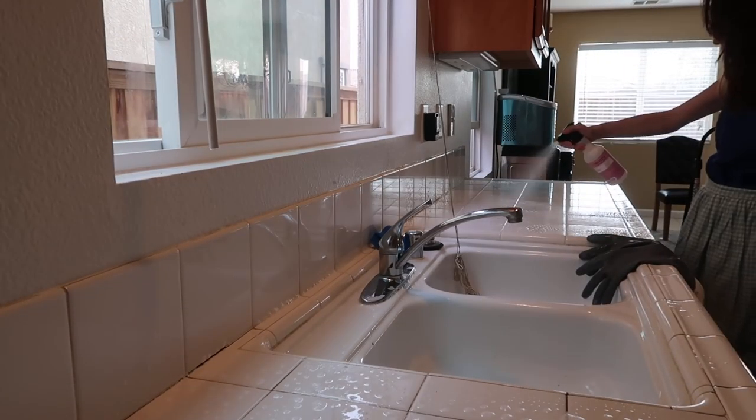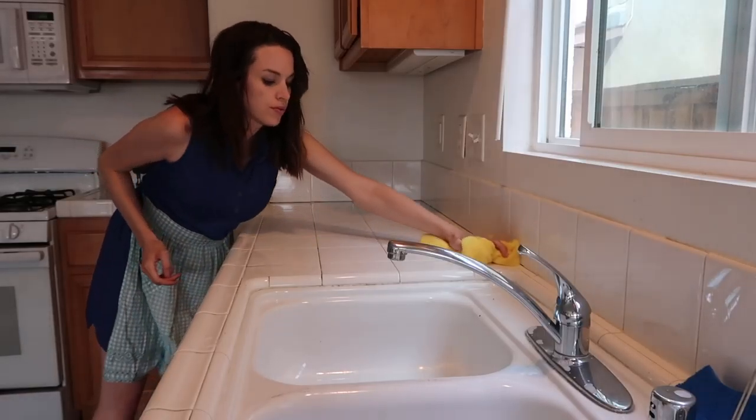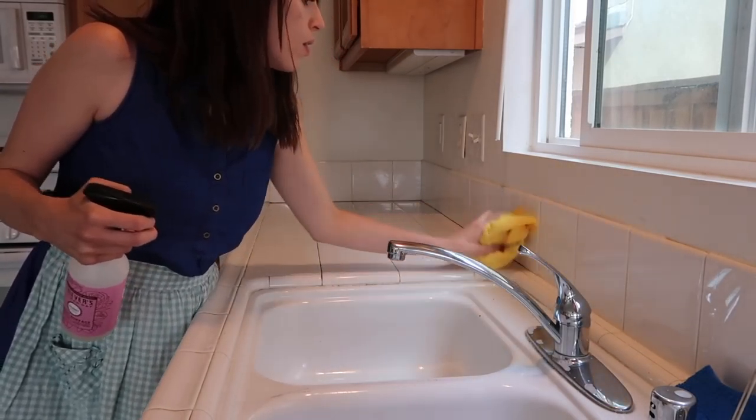It's the best feeling in the world when the counters in your kitchen are just nice and sparkling clean and your kitchen just smells good.